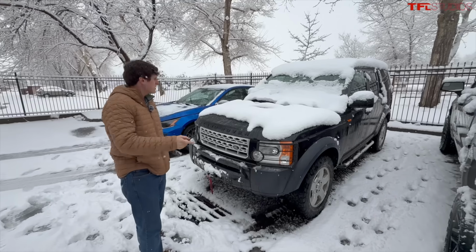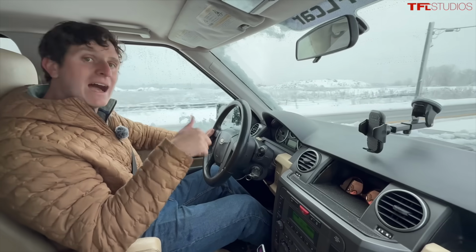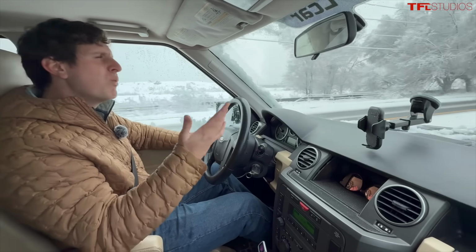It's been phenomenal. So we're going to clear the snow off of it and then head up to the ranch, tell a little bit more about this car, and then talk about what we got going on up at the ranch. The reason I love this SUV so much is I've never driven another four-wheel drive that has a wider bandwidth as to what it's good at.